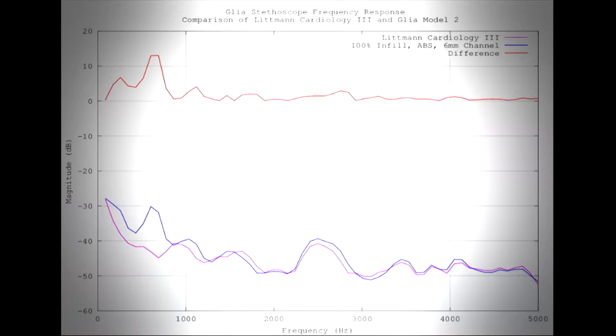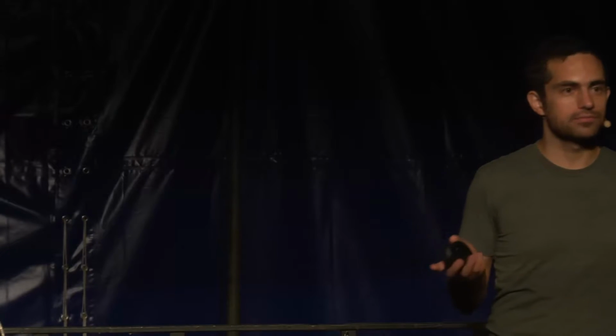Here's our final product. This is an audio frequency response curve. Everywhere the blue is higher than the pink, that is the free open hardware stethoscope beating the Littmann Cardiology 3 in performance. We did it. We got it. That head is as good or better.